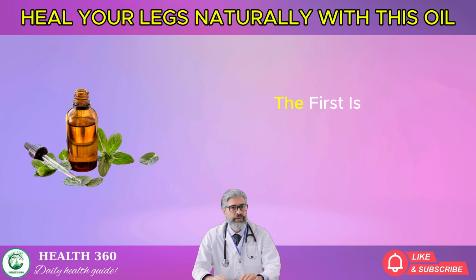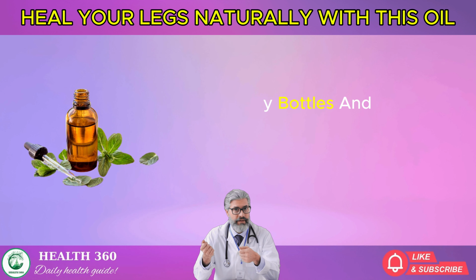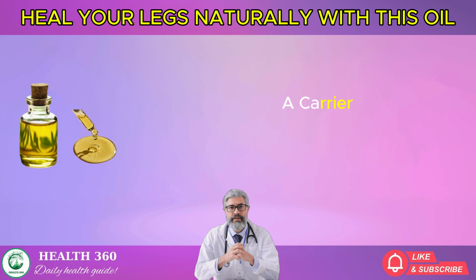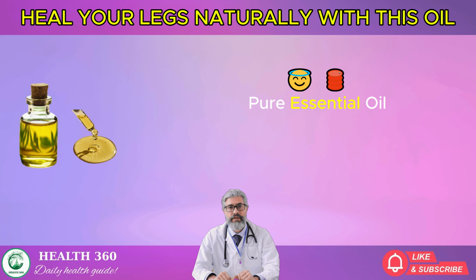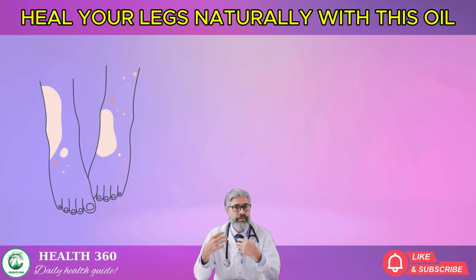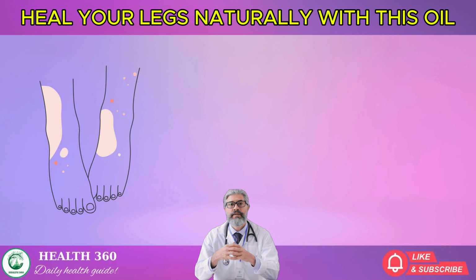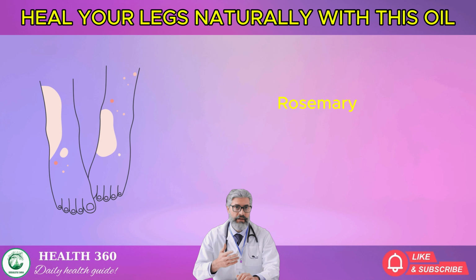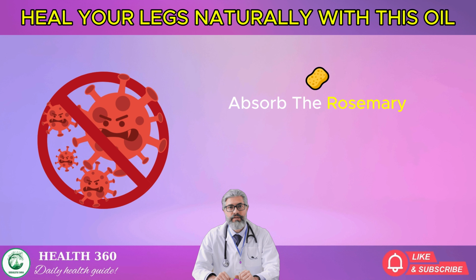First things first, what kind of rosemary oil should you use? There are two options. The first is pure, undiluted rosemary essential oil. This is the concentrated stuff. It comes in tiny bottles and has a strong herbal scent. The second option is rosemary oil already diluted with a carrier, like olive oil or coconut oil. Either one can work, but if you're using the pure essential oil, you'll need to dilute it yourself. Why? Because undiluted essential oils can be too harsh on the skin, especially if yours is sensitive. You don't want tingling to turn into stinging. A safe rule of thumb is to mix about 5 drops of rosemary essential oil into a tablespoon of carrier oil. Olive oil is a great choice. It's nourishing, anti-inflammatory, and helps your skin absorb the rosemary deeply.